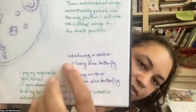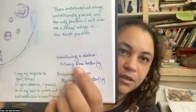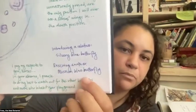Exactly. And that's because there is a relative that we're reintroducing soon, hopefully, the silvery blue, who might have the same ecosystem function as Xerces, and we're rescuing another relative called the Mission Blue Butterfly, who is endangered and who still lives in these parts. So that's what I was thinking of.